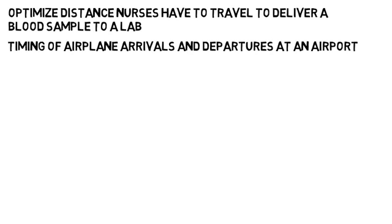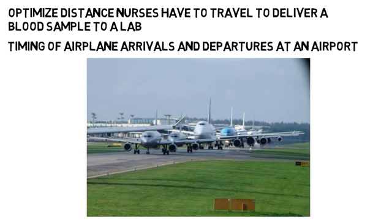Industrial engineers could optimize the distance nurses have to travel to deliver a blood sample to a lab in a hospital, or the timing of airplane arrivals and departures at an airport so there isn't a long wait time for the plane and its passengers. Really just any process.